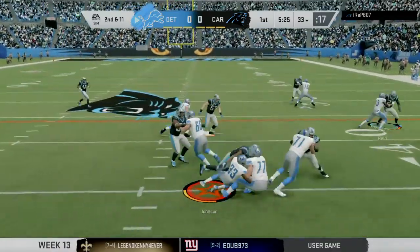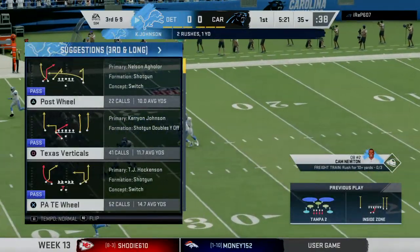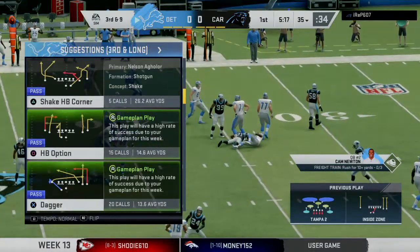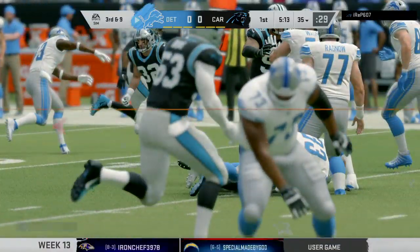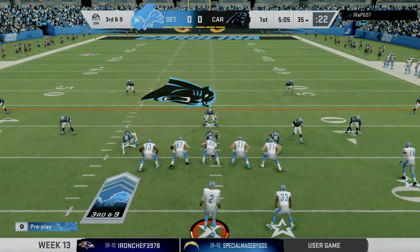Running from the gun, Johnson. Not much there. Maybe a couple up to the 35. Well, so many times we look at a short run and we praise the offense for trying to set the tempo and establish things. But the defensive guys, hey, they just won the battle there. It wasn't a big run given up. They don't always have to absorb the body blows.